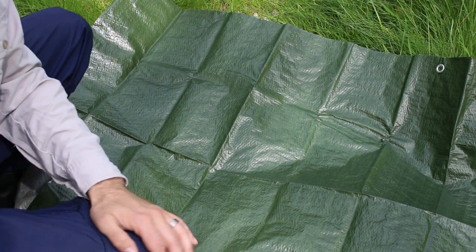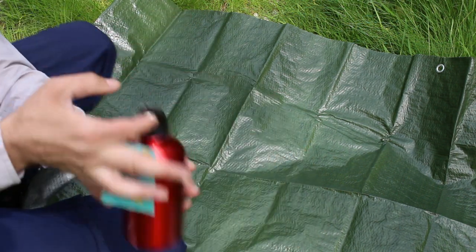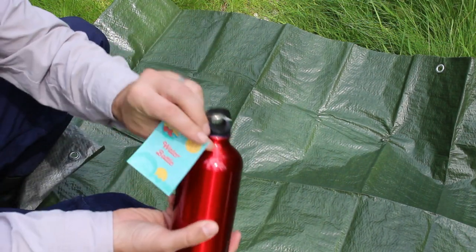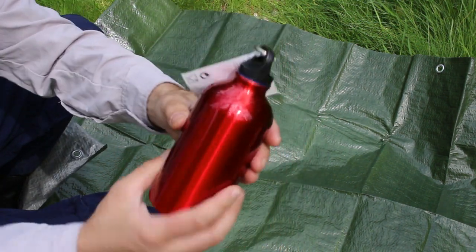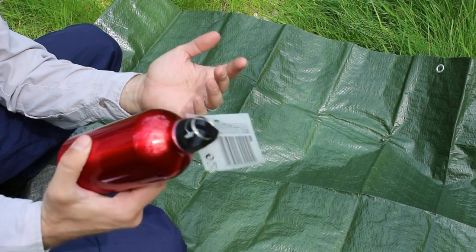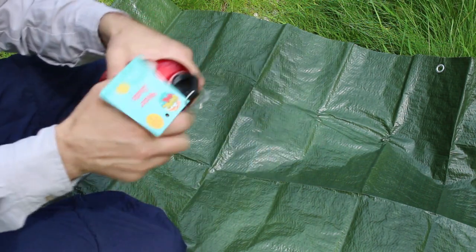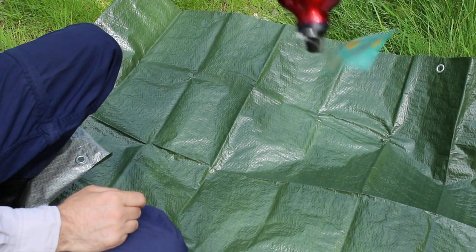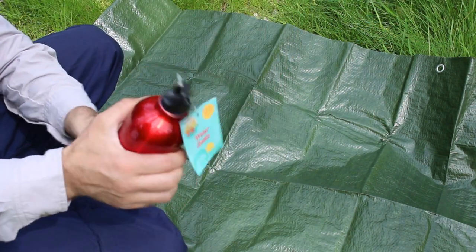No, can't find it. Okay, so the next item we're going to pull out of here is a metal water bottle. This one holds 500 mils, and it's actually called a water bottle. I don't agree with going outside without bringing water in an empty water bottle, so I filled this up before I came here. I've walked 15 minutes to get here, thrown the bag around, drove around, and the water is still inside the bottle. It's still fairly cool.